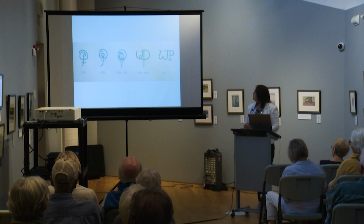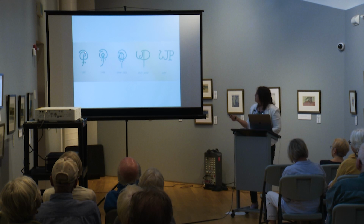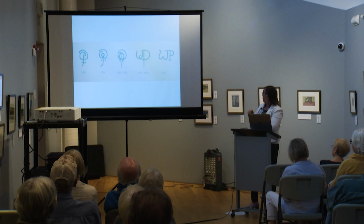Let's see. So these are his monograms. A monogram is a type of signature, and this would be carved directly in the block. So there are different eras, and so there is a W here, and there is a stylized P, but it looks like a flower. You can see the evolution over time.